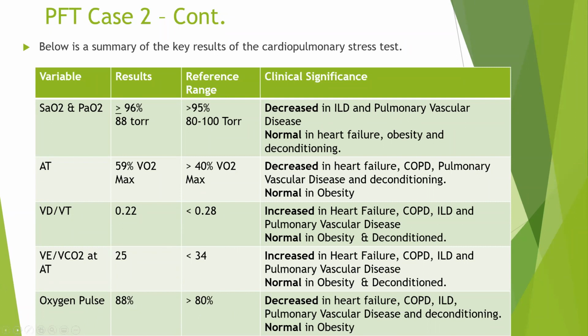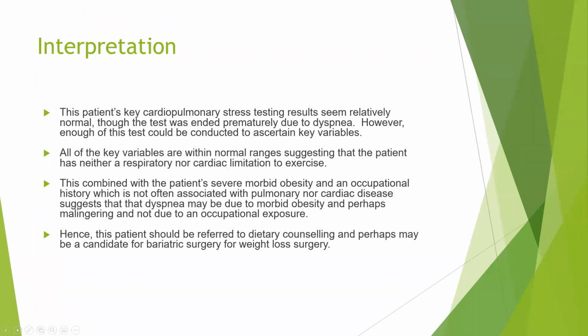Okay, so we're trying to triangulate the signal and saying, okay, if it's increasing this one and decreasing this one, but what we're seeing here is these values are normal. And when I say in one respect, it's perplexing. Okay, so interpretation. This patient's key cardiopulmonary stress testing results seem relatively normal, though the test was ended prematurely due to dyspnea. Okay, enough to get the results, but again, dyspnea. However, enough of the test could be conducted to ascertain some key variables, namely those that were listed. All of the key variables are within normal ranges, suggesting that the patient has neither a respiratory nor a cardiac limitation to exercise.